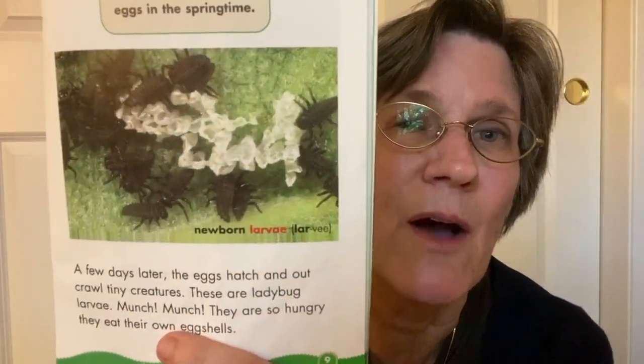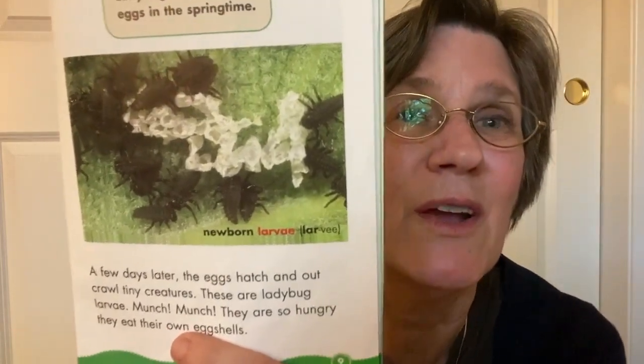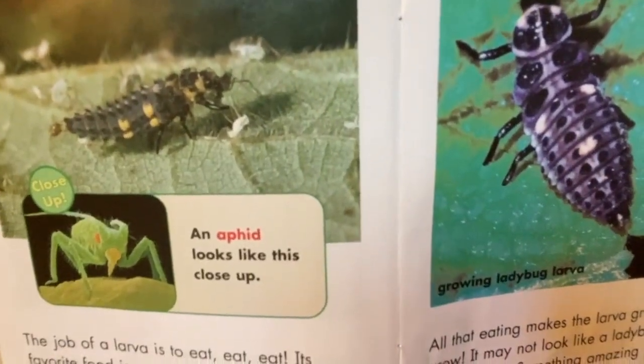Larva comes out of the ladybug eggs. And the larvae have a very important job. Their job is to eat and eat and eat for about 20 days. They like to eat aphids and other insects like this. They can eat 100 aphids every day, and they get really, really big. And after they're really, really big, after about 20 days, something amazing happens.